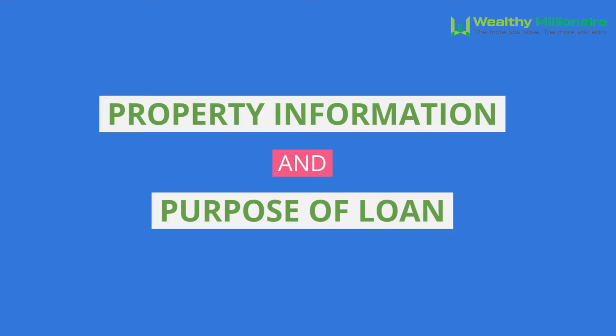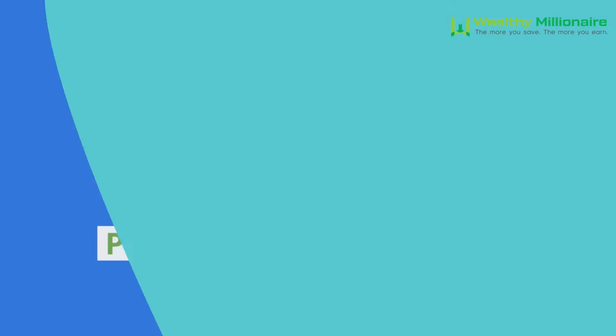So this section provides information on the relevant home and how the loan will be used. So this includes information like your address, legal description of the property, year of development, loan purpose, intended types of residency. Third is your personal information. So this section regards your identifying information, such as your name, your birth date, social security number, years of schooling, marital status, number of dependents, and address history.